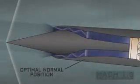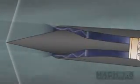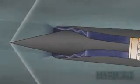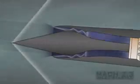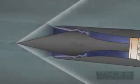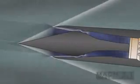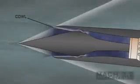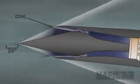So to keep the normal in the optimal position for pressure recovery, the spike retracts 1.6 inches for each 0.1 increase in Mach number above Mach 1.6. This changes the relative geometry of the inlet, keeping the normal at the optimal position. When the plane reaches its cruising speed of Mach 3.2, the external shockwave is positioned directly at the inlet's lip, called the cowl, and the inlet spike is retracted 26 inches.